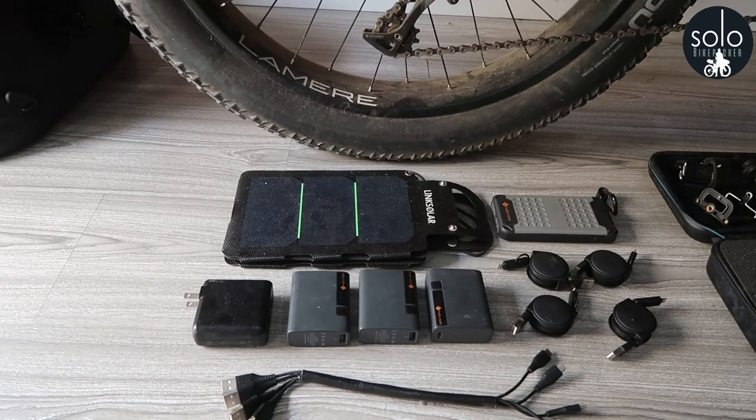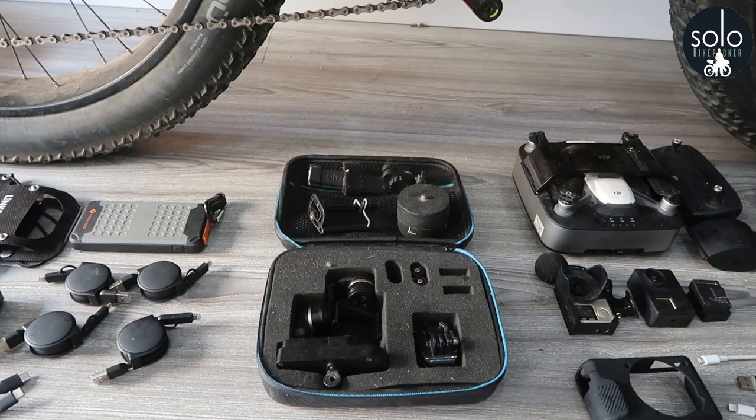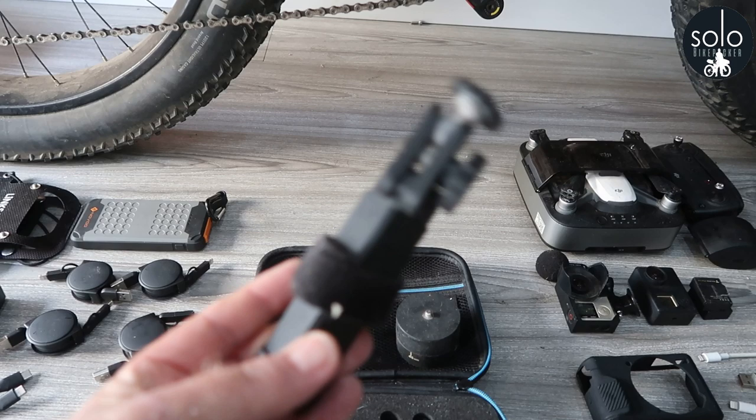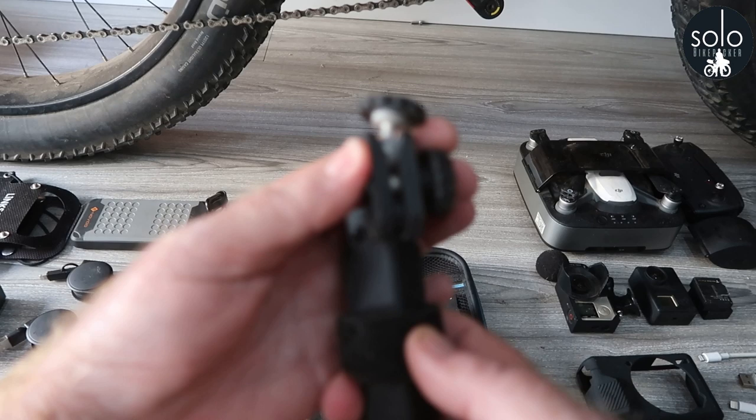Now, this is the tripods I'm using, okay? So I'll pull this a little bit closer. First of all, a little mini tripod you can attach to a tree. I have been using this for about 4 years. It's pretty sweet, very light. Also, I'll be using that for when I'm doing live chat, which I plan to do every Sunday.